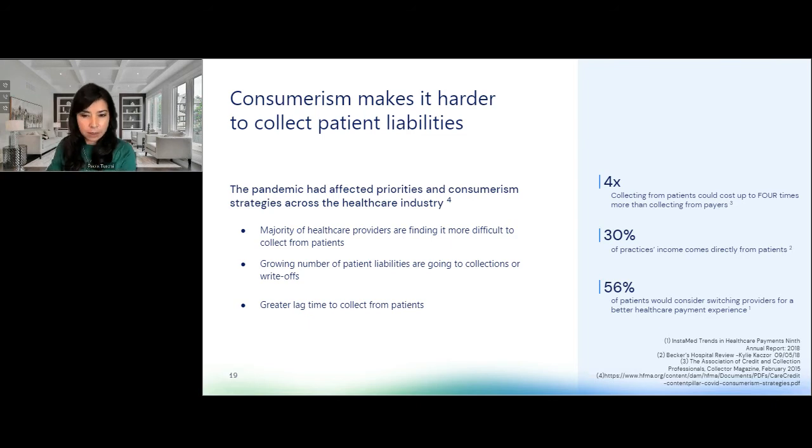And the other thing that is important to call out is that 56% of the patients would consider switching organizations based on their financial experience. So we have to make it very easy and friendly for them to get this information so they don't leave the practice. So the financial experience for the patient is actually affecting whether or not they stay within the organization. According to a study performed by HFMA in October of 2020, where they were evaluating how the pandemic had affected priorities and consumerism strategies, they confirmed that organizations were having more challenges collecting from patients. 80% of them were finding it very difficult to collect from the patient.